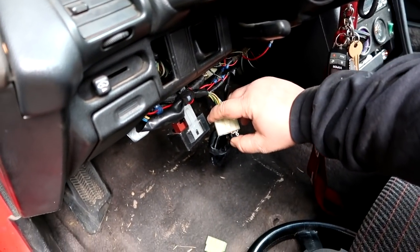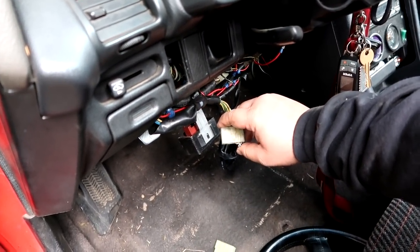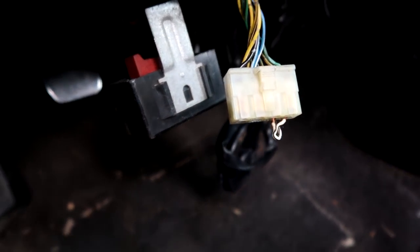So that should be running now. Pump stays on.